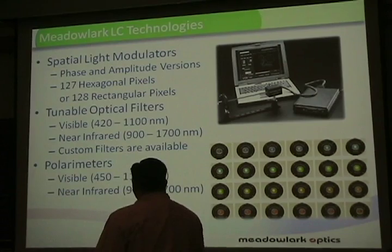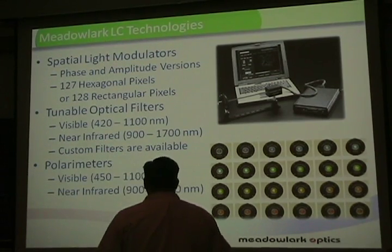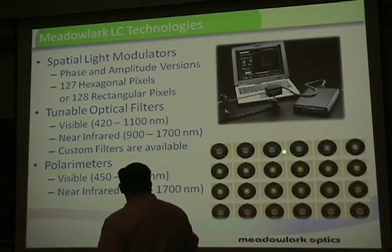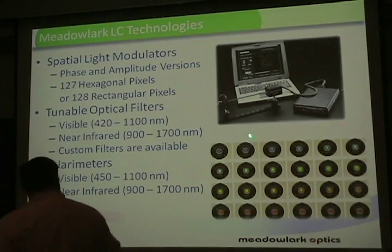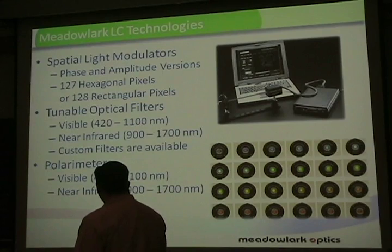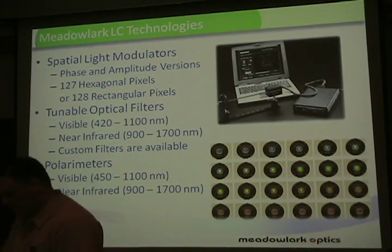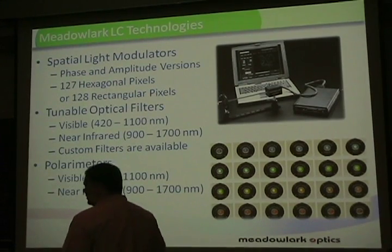We sell tunable optical filters, which are based upon liquid crystal technology. We sell visible range and near infrared, and we also do custom filters. Here's a nice little picture of one of our VIS tunable filters as we sweep through the VIS spectrum. You can look through and see the transmission of the different colors. We also sell polarimeter-based systems, which are liquid crystal based technology for both the visible and near infrared.